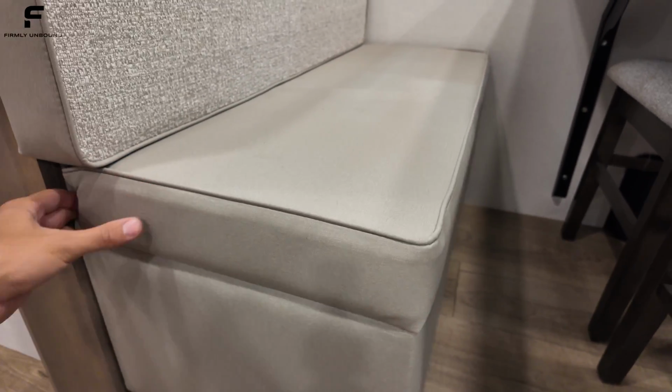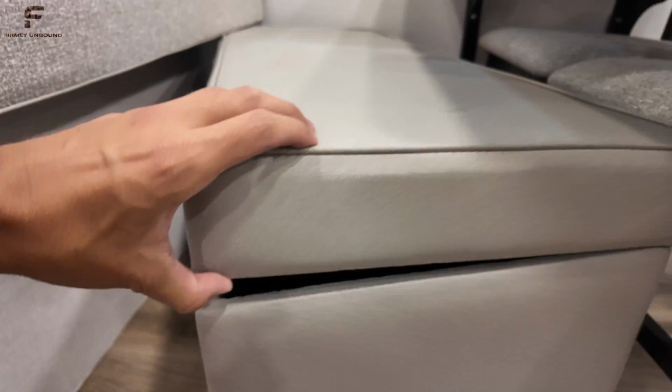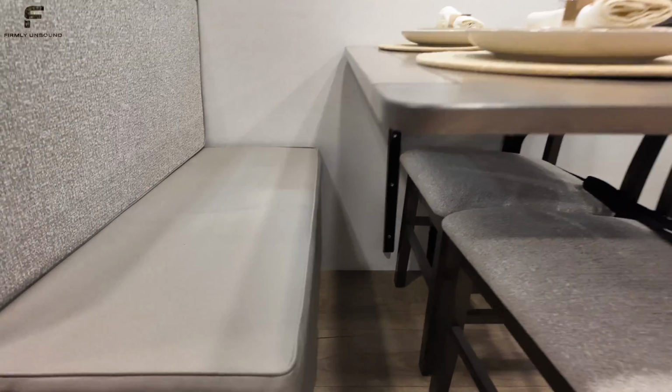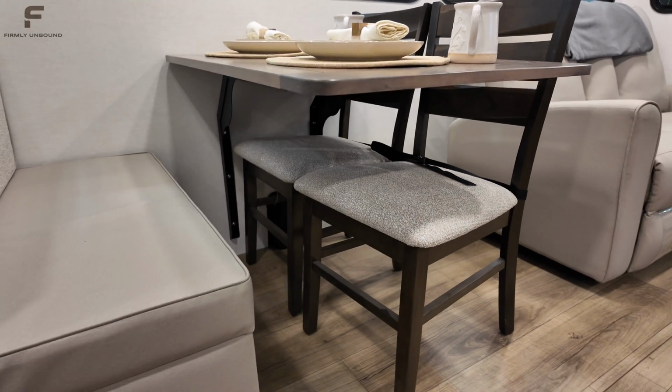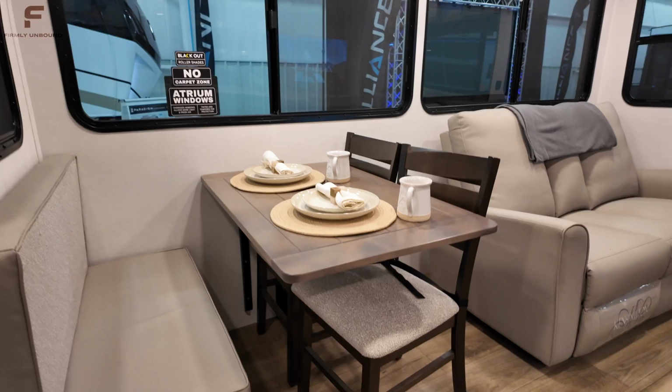This here will have storage underneath it, but you can see you can slide this around and you'll be able to lift that up, use it for storage. You can use this as an ottoman in the seating area or leave it as your bench right here. You have your 2 dining chairs and a legless dining table.